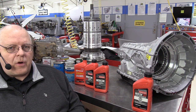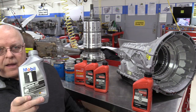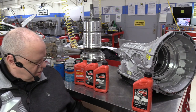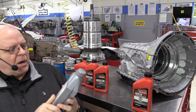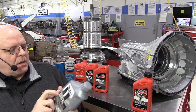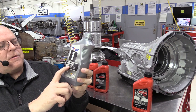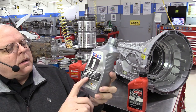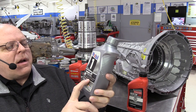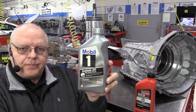As I mentioned before, there are a lot of aftermarket fluids that claim compatibility with different transmissions, but you need to read, buyer beware, on the back what it's compatible with. Here's some Mobil 1 synthetic ATF multi-vehicle formula. It says right on the front, Ford, GM, and a wide variety of domestic and imported vehicles.